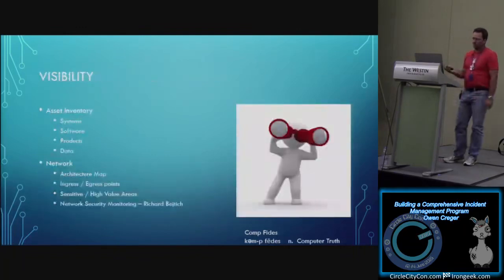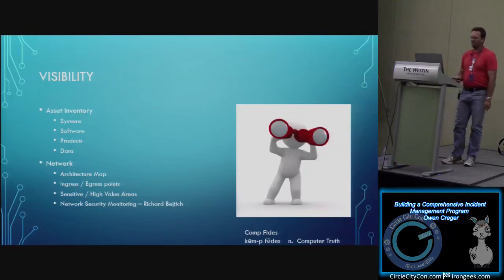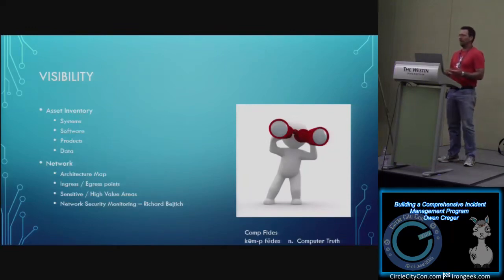So as I said, with the visibility, you're going to need several basic things, an asset inventory. So I know this IP address is attached to this system, or I can get that information from my DHCP logs. I know that this system hosts these applications, that provides this business functionality or hosts this product. What software is running on those systems? What data is out there? Where's my critical data? If I have PII or HIPAA-controlled data, where does that stuff reside?